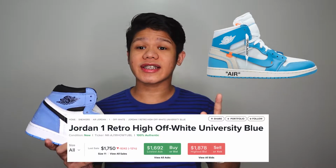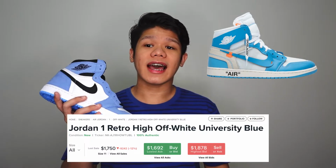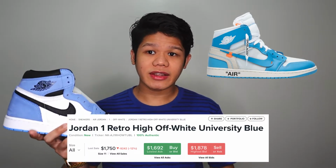Coming next is the Jordan 1 UNC that was released in 2015. Just by looking at this pair, this is actually the closest silhouette that was released in comparison with the original Jordan 1 UNC. The next Jordan 1 UNC released was in 2018, which is the Jordan 1 Off-White UNC. In terms of resale value, this is the pair that had the highest resale value, mainly because this had limited stocks, and when I say limited, very limited.